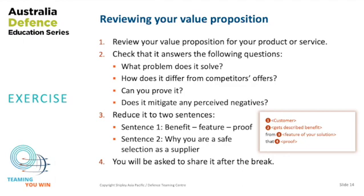Some of you might need to go and do some data evidence gathering, maybe get some client testimonials, maybe get a customer to talk about what you delivered and how it was of value to them. Client testimonials are very powerful because they're third party. The challenge then will be for you to reduce that to 1 or 2 sentences. So that's something that you should be focusing on at the conclusion of today's workshop, and when you get these slides, remember, the customer gets the benefit from the feature of your solution, and you've got to provide that proof.